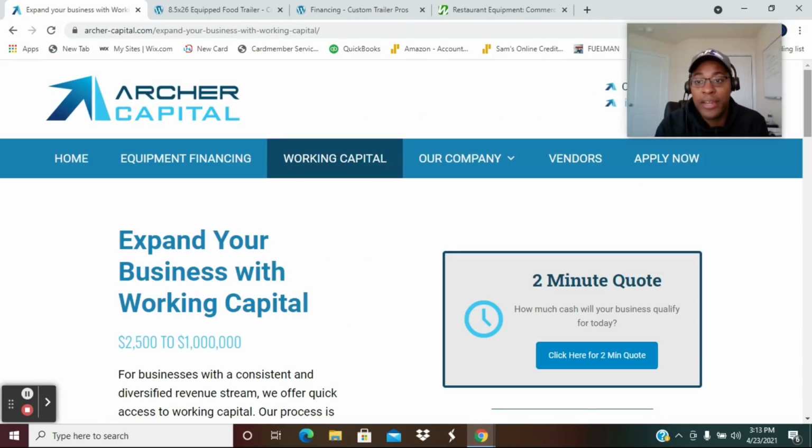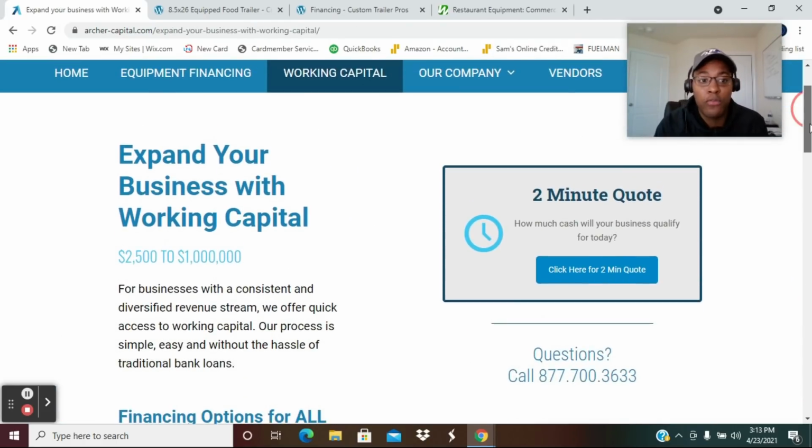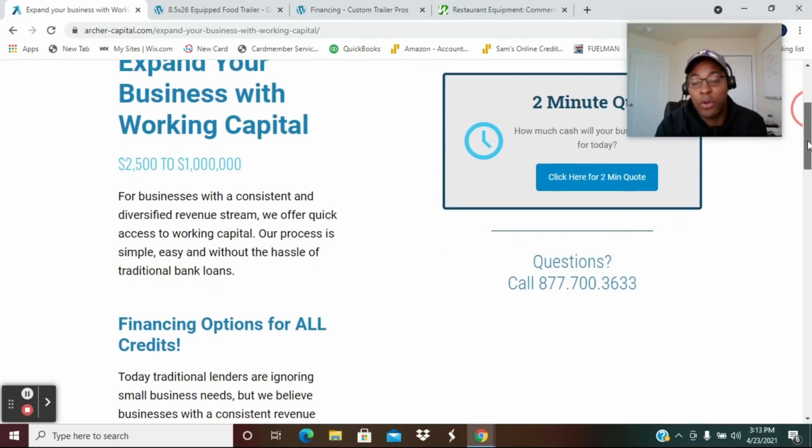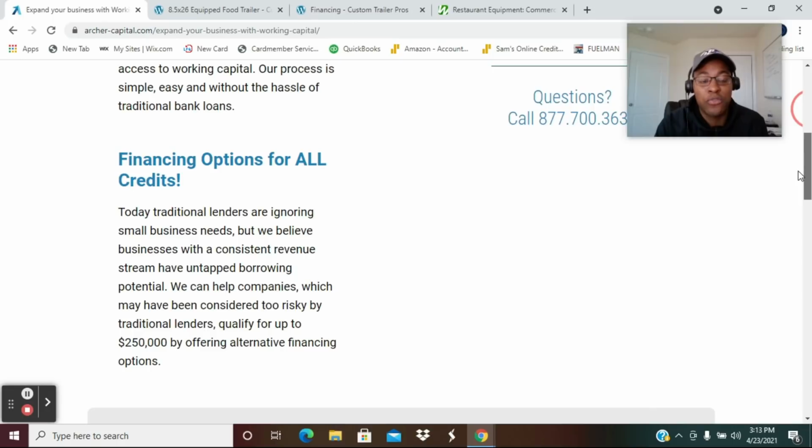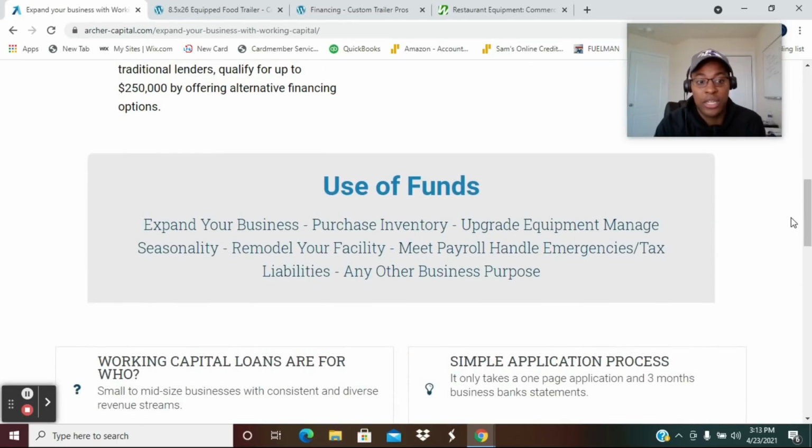Aside from the equipment financing, Archer Capital also offers working capital for business from $2,500 all the way up to $1 million. Financing options for all types of credit. So you could definitely check this out as well. All right, so let's recap really quickly. Archer Capital, based out of Colorado, is able to obtain equipment financing for businesses throughout the country. They also offer working capital from $2,500 all the way up to $1 million.